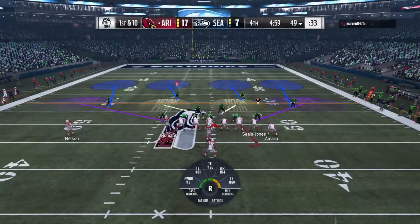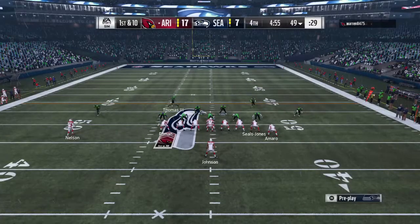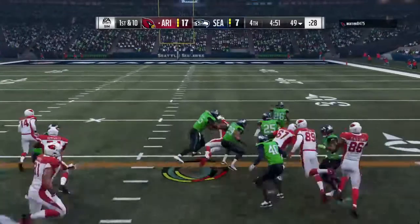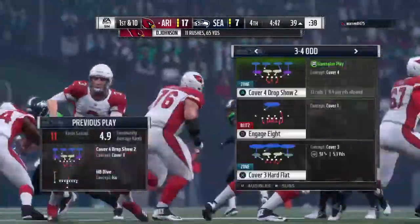So now they can play complementary football, meaning if he takes care of the ball and his offense is humming along, the defense doesn't have to be out there as long. He's taking care of his guys on the other side of the ball. They're enjoying a 4th quarter advantage.